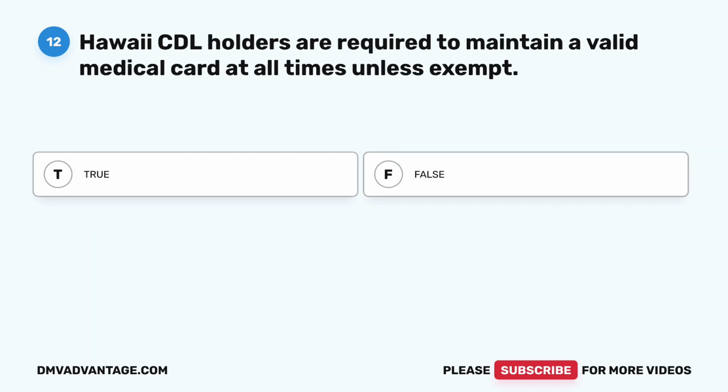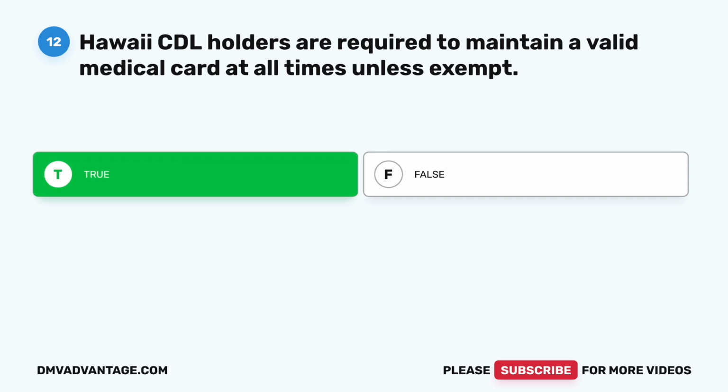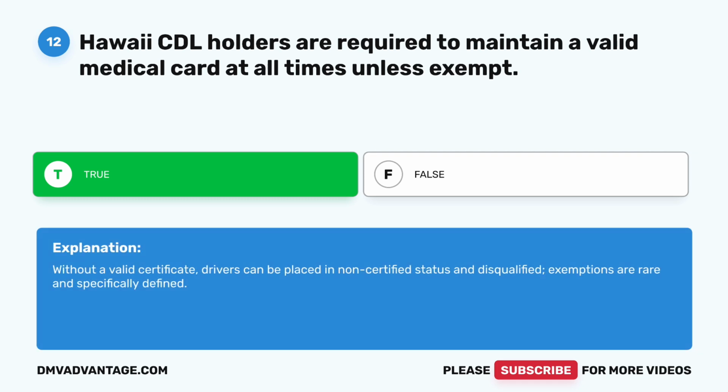Question 12. Hawaii CDL holders are required to maintain a valid medical card at all times unless exempt. True or false? True. Without a valid certificate, drivers can be placed in non-certified status and disqualified. Exemptions are rare and specifically defined.